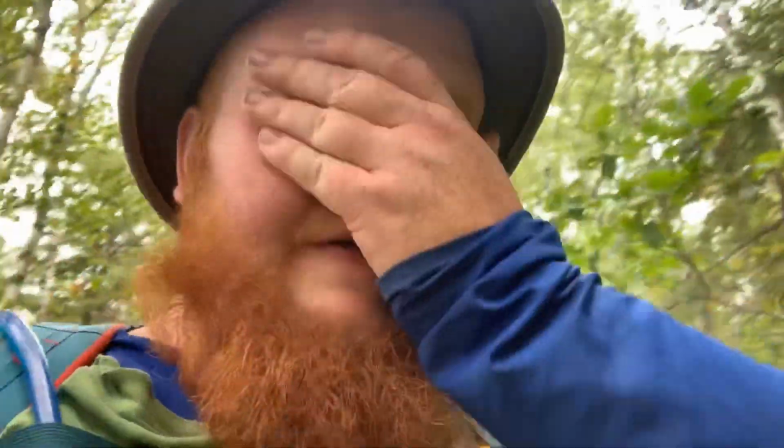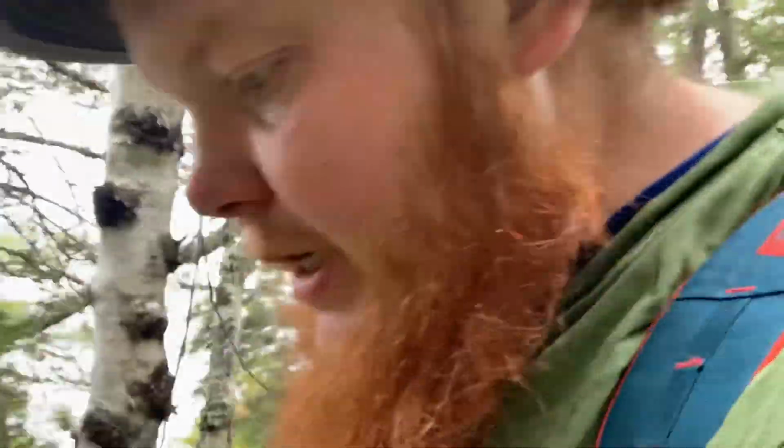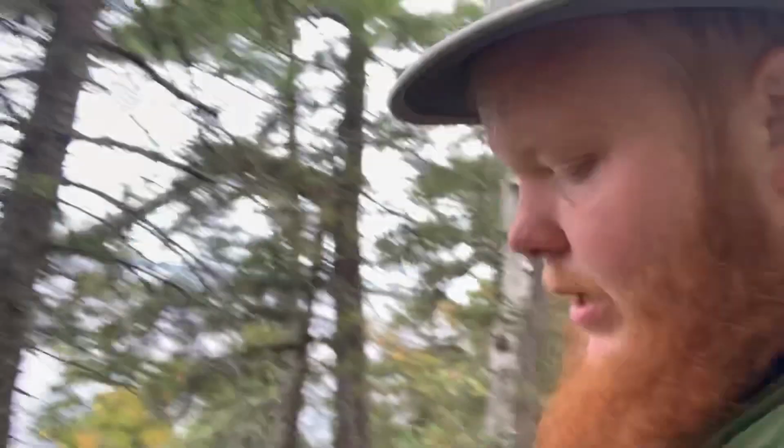I originally was gonna get a puppy sitter for him today, because I wasn't sure if he's gonna be able to do this, but I figured, you know what? He loves hiking. He loves finding constant sticks. Hey, that's a good looking stick you got there. But at the end of the day, he's a puppy, he's still learning. Next summer he will be a lot bigger, a lot more experienced with hiking, and we'll do a lot better.